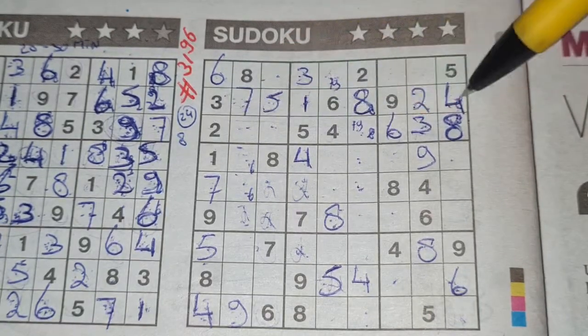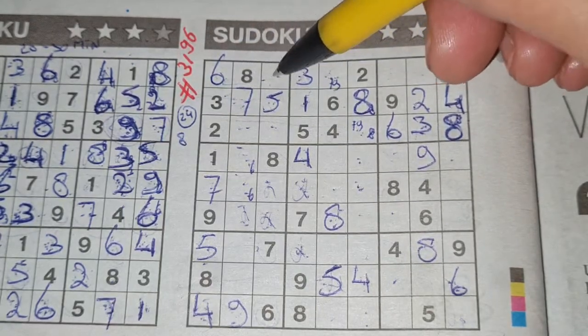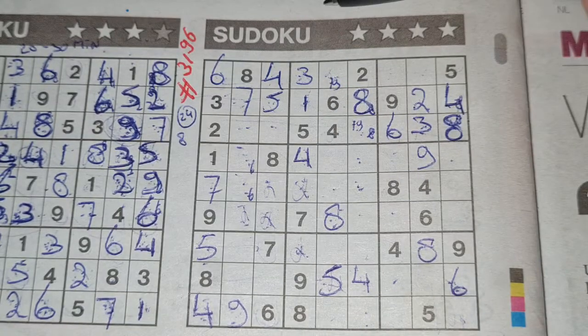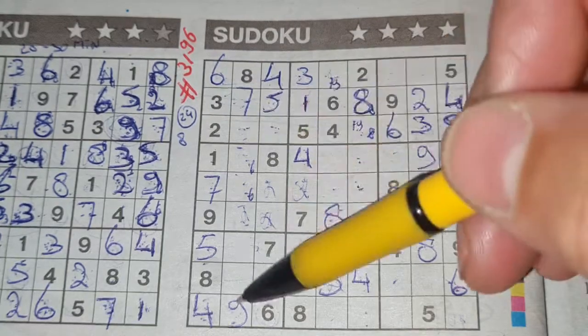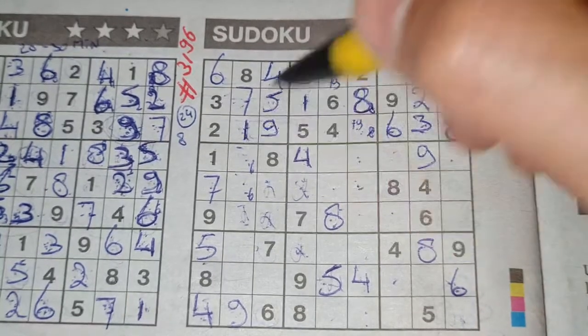Four in this row. Four in the second row. So in the first row, the only place for the four should be there. Two numbers left in this big square for numbers 1 and 9. We see a 9, no 9 there. 9 should be here and a 1 goes there.